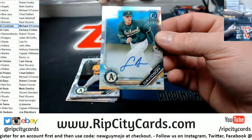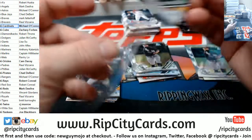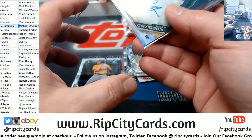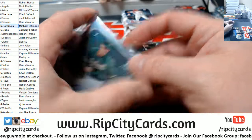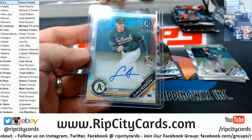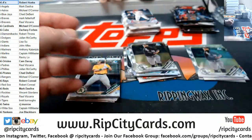A Logan Davidson for the A's refractor. Oh, see, I'm still just sitting on the one. Still sitting on the one. All right. A's coming through. We hit his super non auto yesterday.